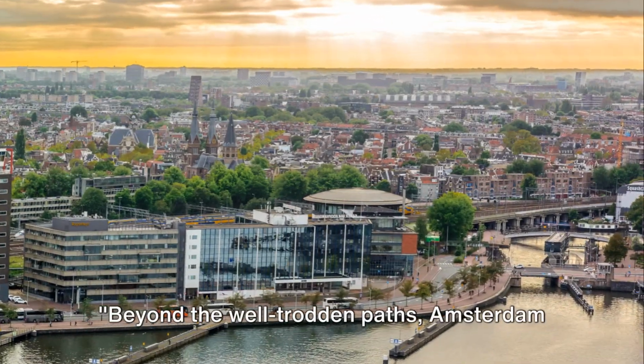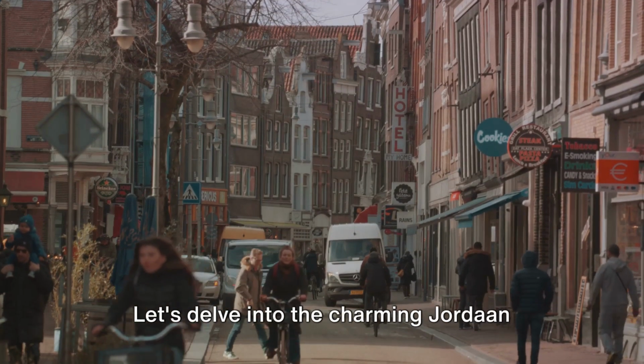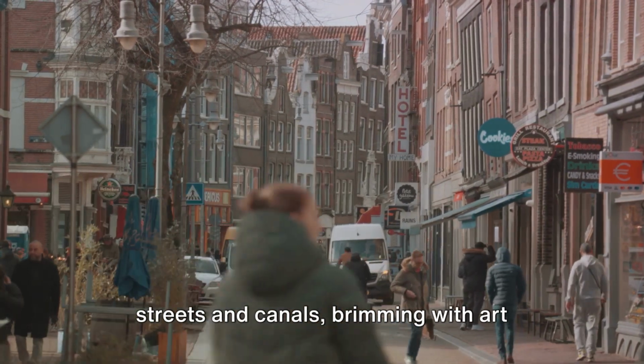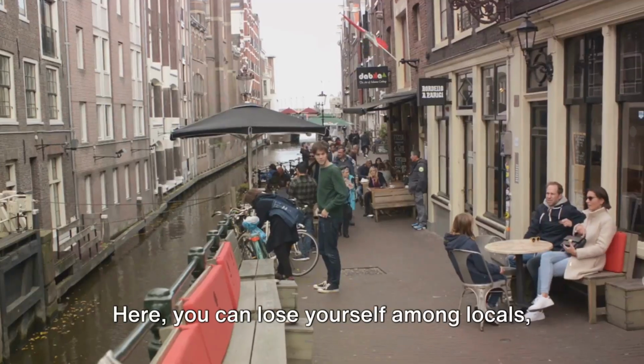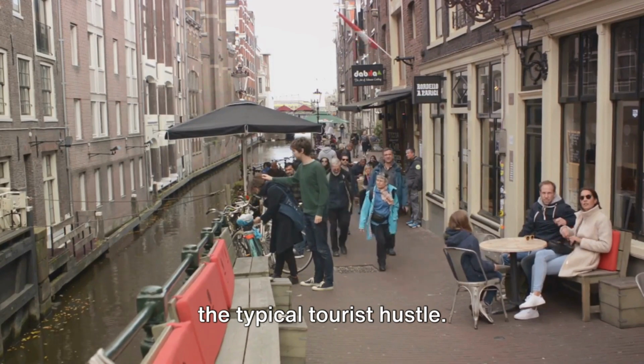Beyond the well-trodden paths, Amsterdam harbors hidden gems just waiting to be discovered. Let's delve into the charming Jordaan neighborhood, a labyrinth of narrow streets and canals, brimming with art studios, hip boutiques, and cozy pubs. Here you can lose yourself among locals, tasting Amsterdam's authenticity away from the typical tourist hustle.